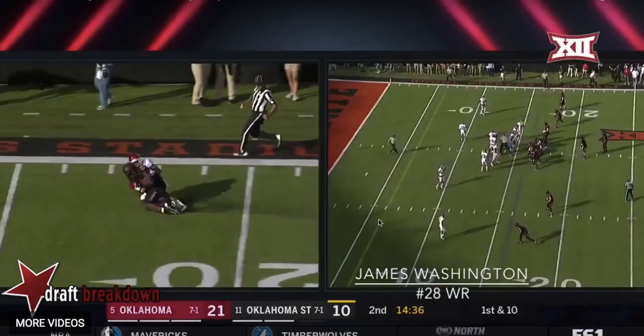So I like his ability to accelerate downfield. I like his ability to make big plays down the field. But I think his fact that he doesn't go up and high point the ball, and I've seen him four or five times throughout his career, so not just this year, and I've never seen him go up and attack that ball in the air. And that was a big concern I had for Corey Coleman last year or two years ago.